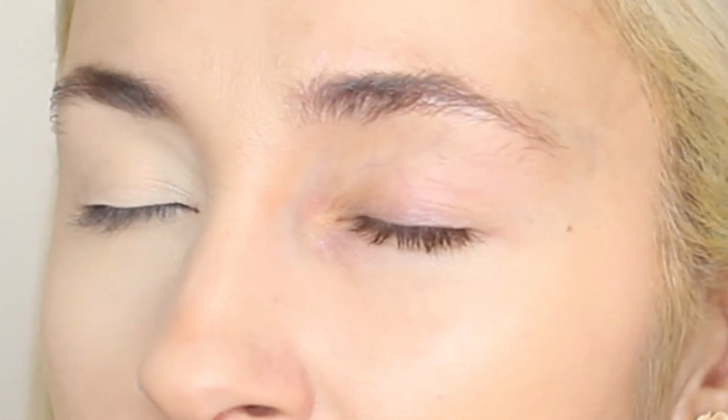As you can see, this area is not covered at all. You can see the darkness in my inner corners. You can see very prominent veins on my eyelids. I used to do my makeup without preparing my under eye area and my eyelids, and it never gave me the effect that I desired with my eye look because the base was not perfect.